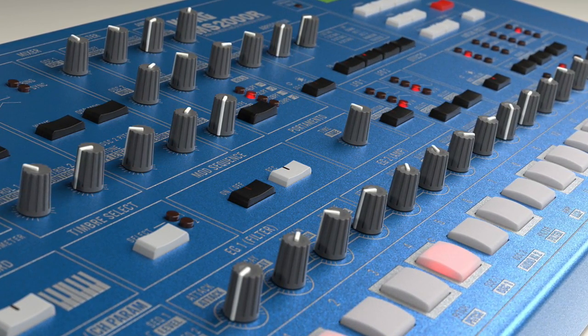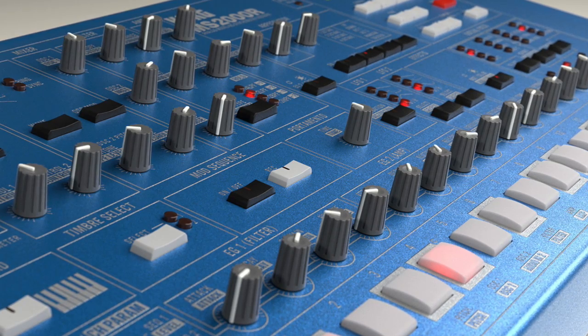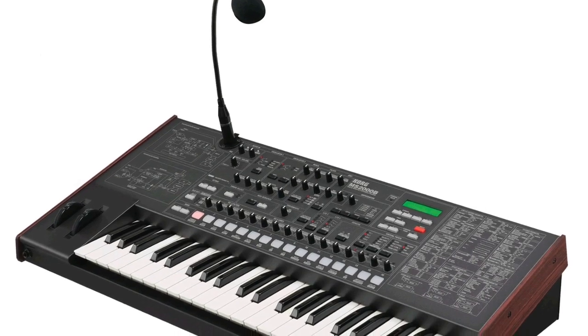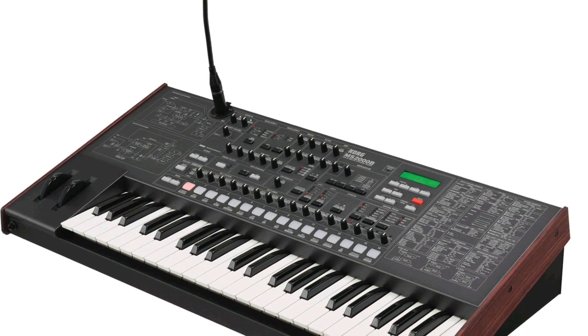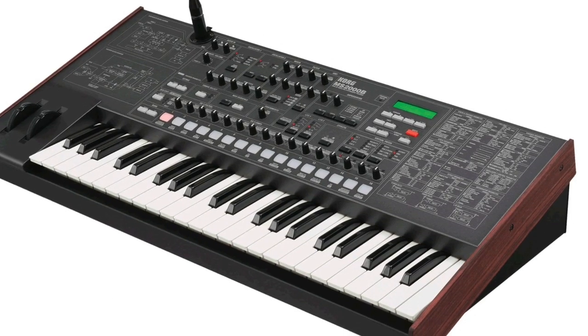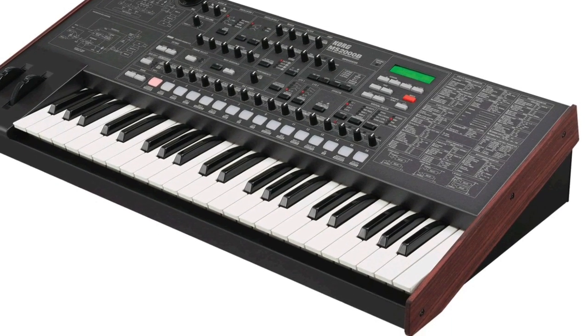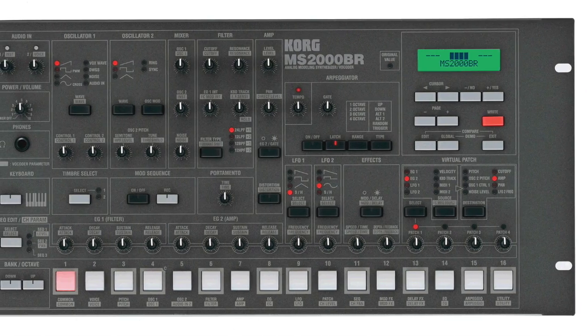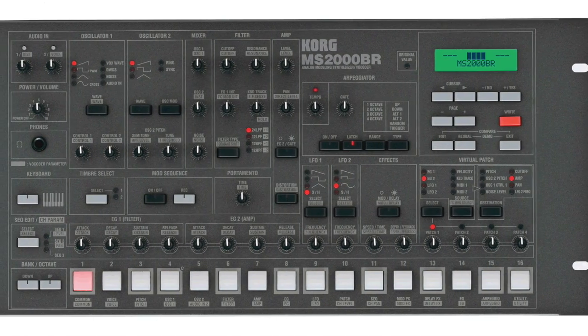So then in 2003, 3 years later, we saw the MS-2000B. So that's this one. The difference being it was black now. It had the gooseneck mic included, and a connection on the top panel. It had a brand new sound set and new demo songs, and there was also a rack version of this one as well. Again, the same, minus the mic and also the keys.